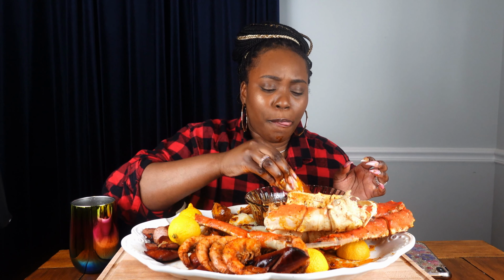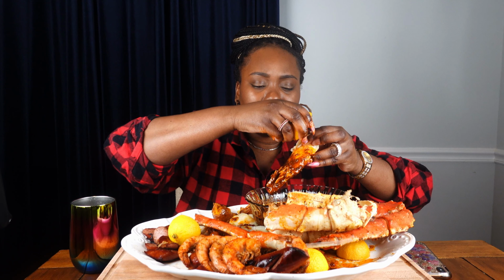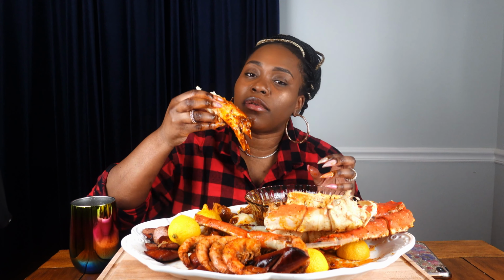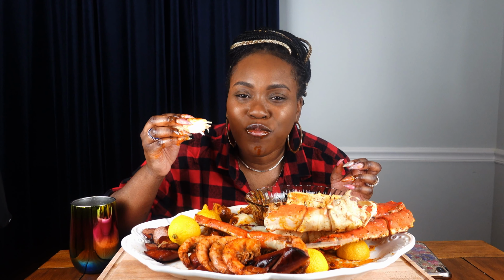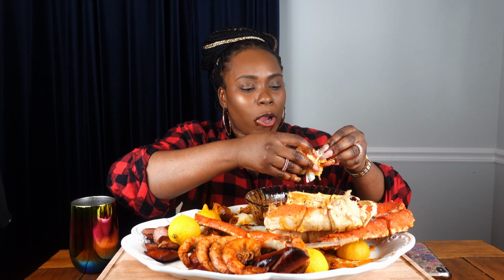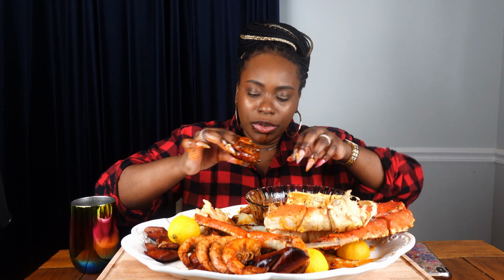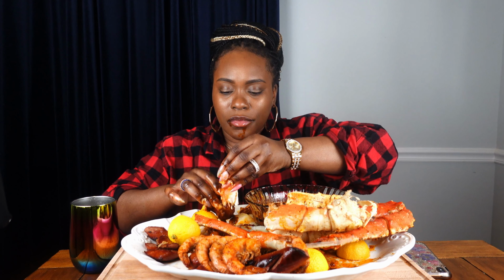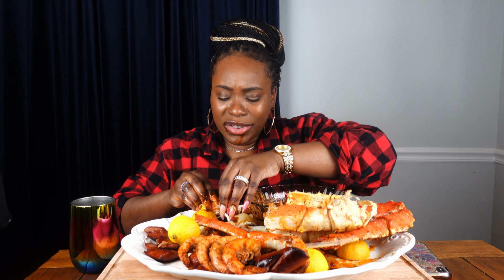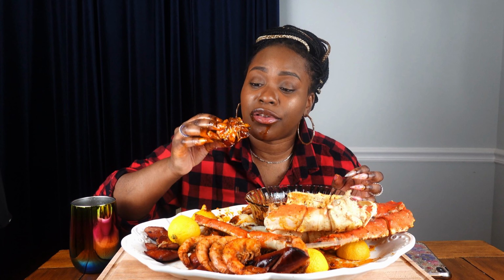I need a piece of cake. Oh, can't forget the lemon rind. Okay, so that's two volcanoes. Spicy. Two volcanoes. This is three.